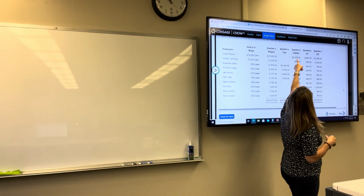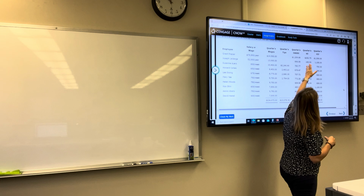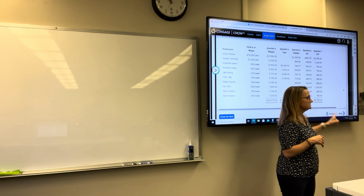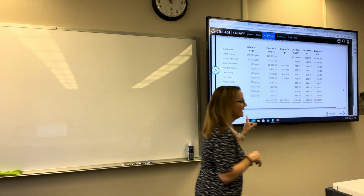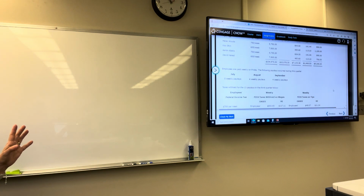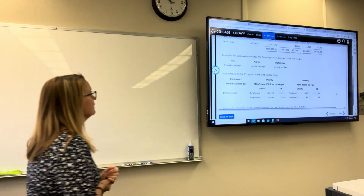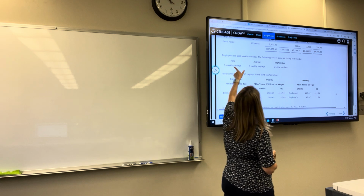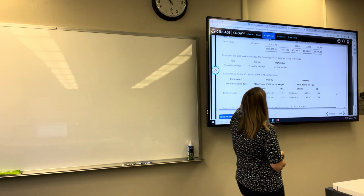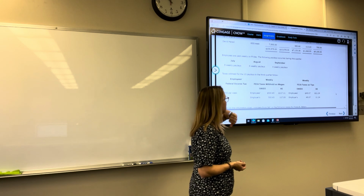Quarters OASDI. It's our Social Security. Okay. Quarters health insurance, Medicare, and federal income taxes that were withheld. Now these are the amounts that were withheld. Okay, and these are the totals then for each employee. Now there's additional information down here that we need in order to fill out the 941 form. Tells us how many paydays there were in each of these months. So this is how we get to our 13.